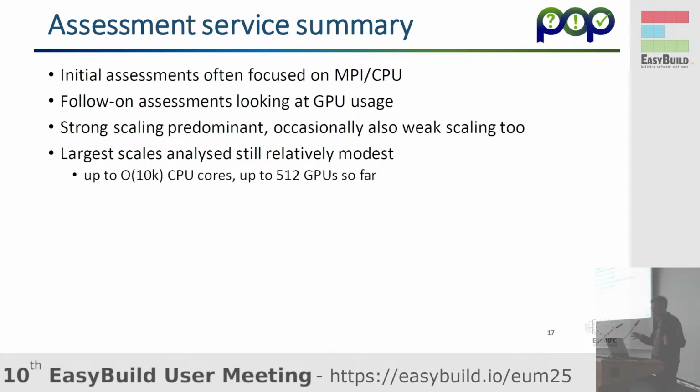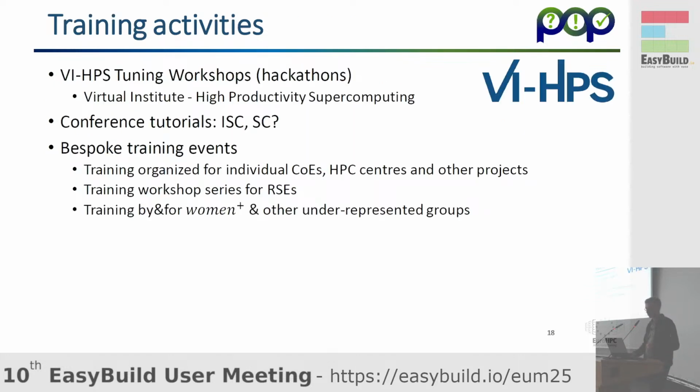In the last round, and since last year, the cases we've been analyzing have been relatively modest scale, so up to about 10,000 CPU cores and 500 or so GPUs so far. But we know that the tools are capable of going to well beyond that.